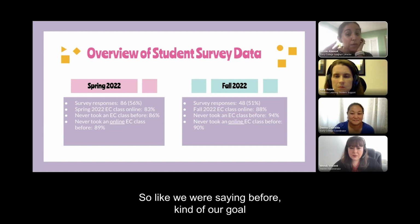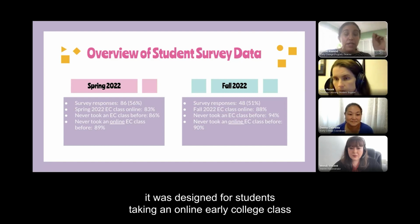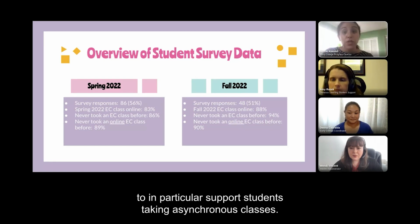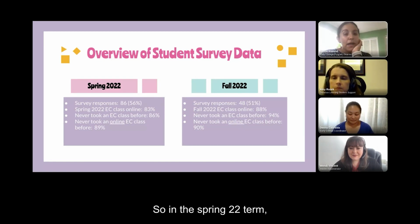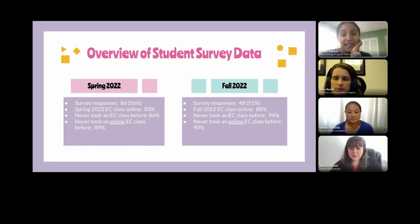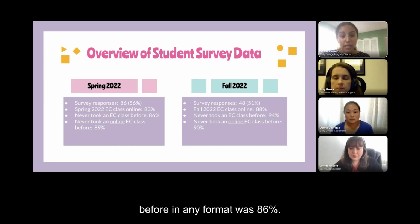So like we were saying before, our goal and target population for this orientation was designed for students taking an online early college class for the first time, both synchronous and asynchronous, although we were hoping to in particular support students taking asynchronous classes. So in the spring 22 term, 83% of students were thinking that they were going to take their spring 22 early college class online. That rate for the fall 22 term was 88%. In the spring 22 term, students who had never taken an early college class at all before in any format was 86%. That rate was 94% for the fall term.